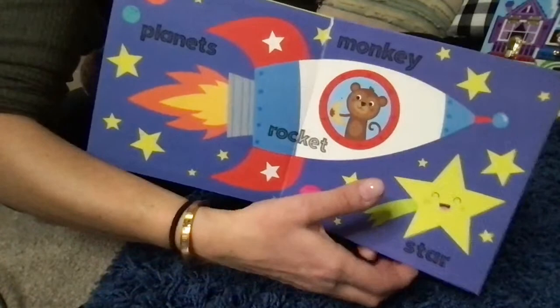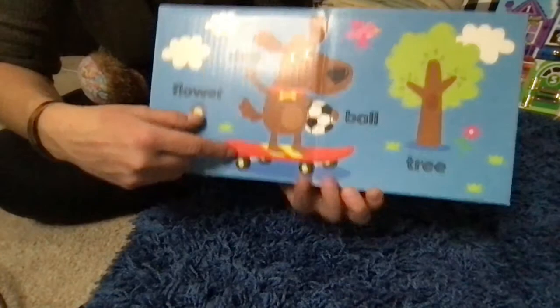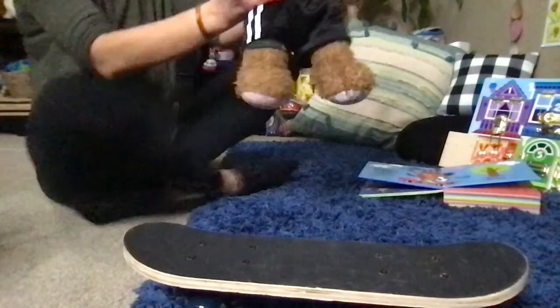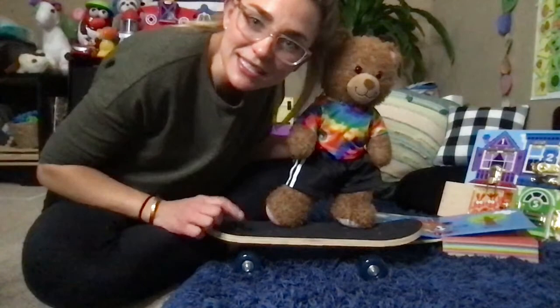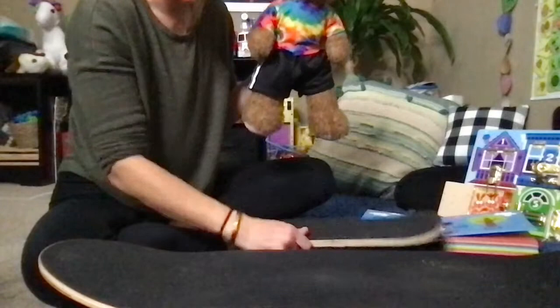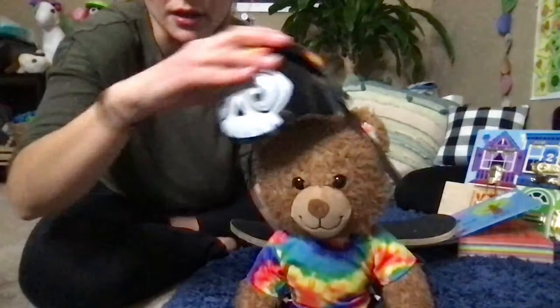We have a doggy on a skateboard. Hey, Teddy, here's Teddy's skateboard. Look, Teddy. Oh, I gotta scoot you back. Look, Teddy's on a skateboard too. This is Teddy's skateboard. See? And this one is mine. Mine's big and Teddy's is little. See, we have skateboards. And Teddy has a really, really cool helmet. We're gonna have to go skateboarding soon, Teddy.